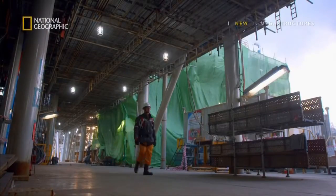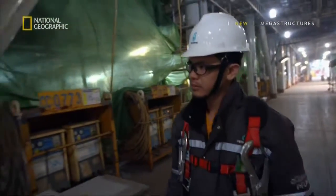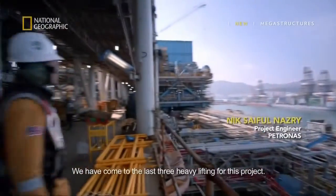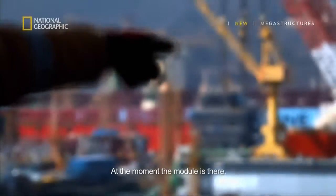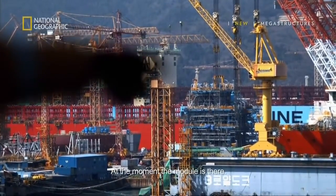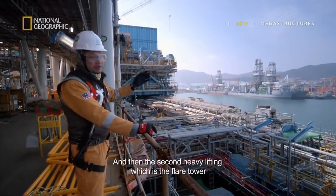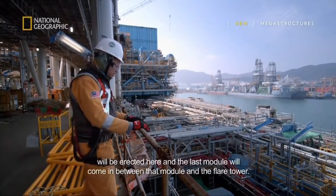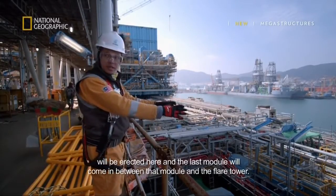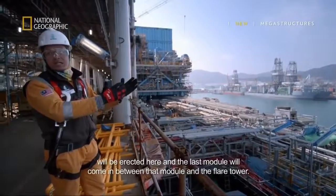Project engineer Nick Seifel oversees and ensures that everything runs according to plan. Okay, we come to the last 3 heavy lifting for this project. At the moment, there it is, the module. We're going to leave it over there. And then the second heavy lifting, which is the flare tower, will be erected here. And then the last module will come in between the module and the flare tower.